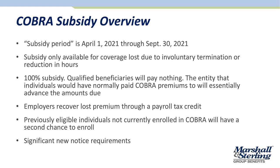So the COBRA subsidy, this one's a big one. We'll start with an overview. This is a defined period for this subsidy, so we'll call that the subsidy period, and it's for April 1st, 2021 through September 30th, 2021. The subsidy is only available for coverage lost due to involuntary termination or reduction in hours. This is a 100% subsidy. The original draft version called for an 80%, but the published and final version is 100%.